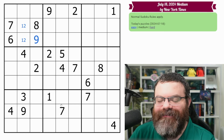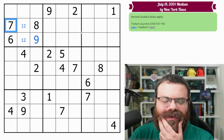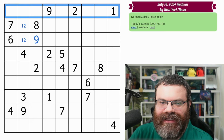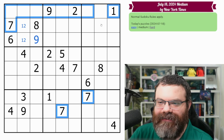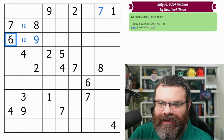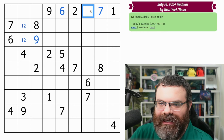So if we want to take it from the most direct, I don't know if this is most direct, but anyway, we could say there's a hidden 7 in this row because 7 can't be here, 7 can't be here, 7 can't be here, and these obviously aren't 7. So we can place the 7 here, and then we can say that there's only one place for 6 in the row, hidden single 6 right here, and then a hidden single 8 right here.